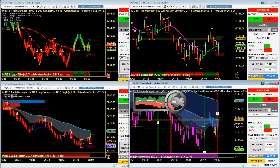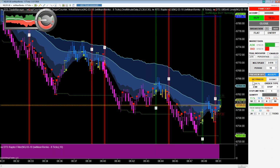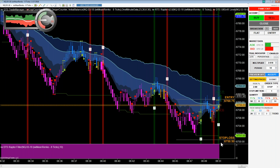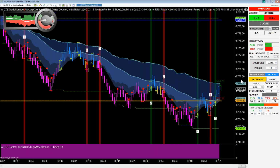All right, well, it's starting to look a little more bottomy now. Here's that swing higher that I was just talking about. Let's see if we come back with a number 2 signal. That will be our buy signal here on the Raptor. There it is. Oh, you guys, I should have just hit the buy button. Oh, maybe I'll get it on a limit. We'll see if they look back here a little bit.